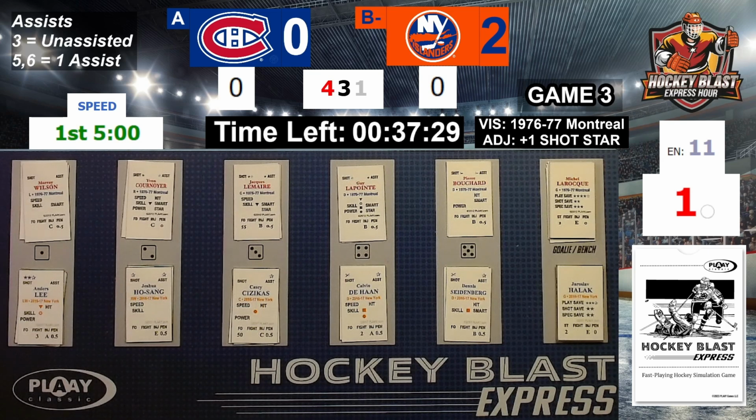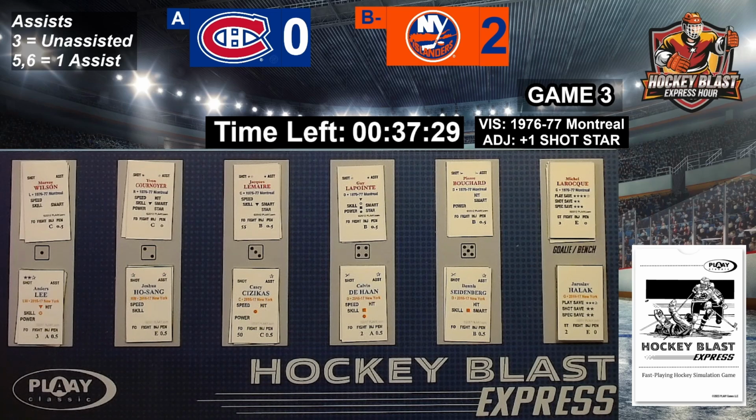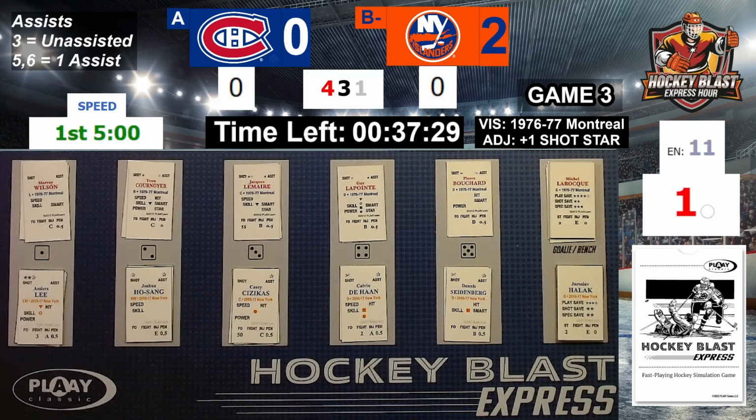We are back at the Nassau Coliseum for Game 3 of this time frame with 37 minutes and 29 seconds left on the clock. This is make or break time for Montreal because they have been down 2-0 in the last two time frames, including the last one, by Game 3. They have won one and lost one, so currently they are 1-2 going into this Game 3 of this portion of the next 13 time frame matchups here in this project.